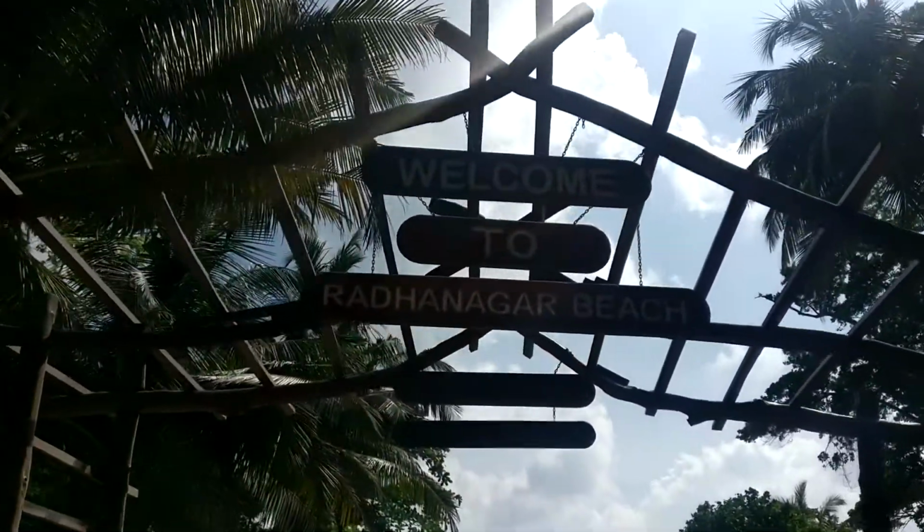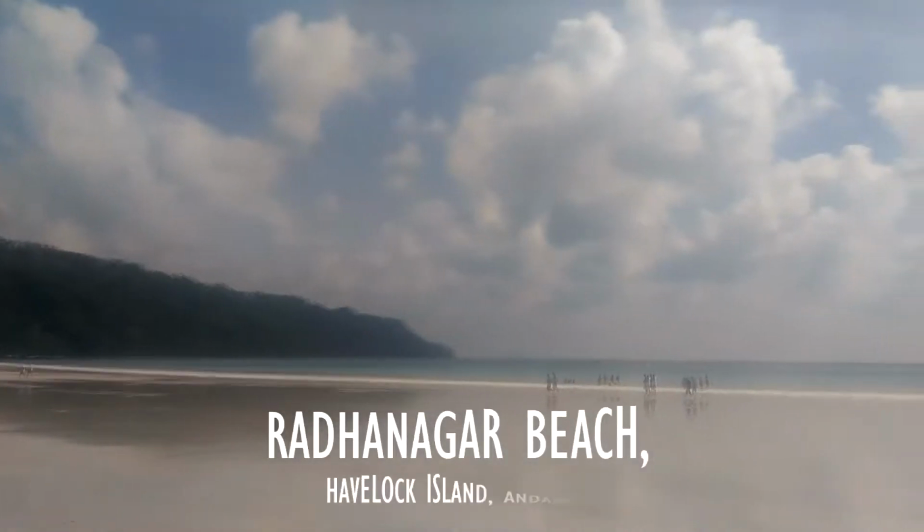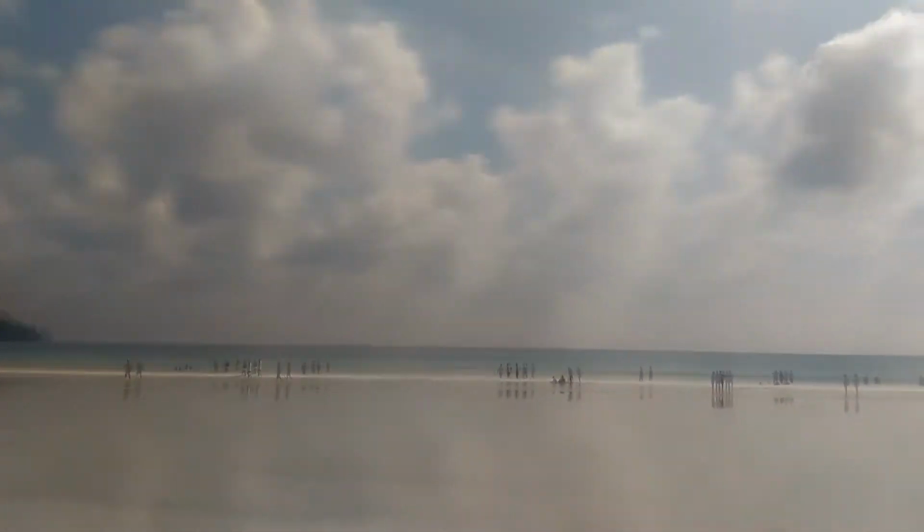After lunch we went to Radhanagar Beach, which is counted among the most beautiful beaches of Asia.